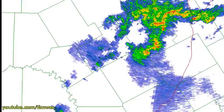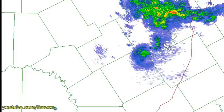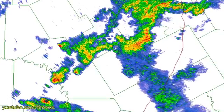So these are going to be topping out at around 25,000 feet, so not much going on there. So we'll probably stay kind of in this pattern over the next week, and we'll see what happens tomorrow, and I hope to see you then.